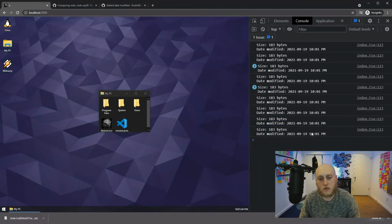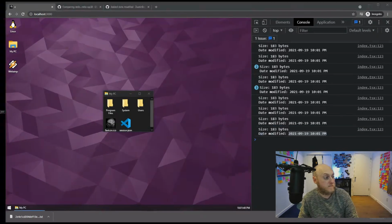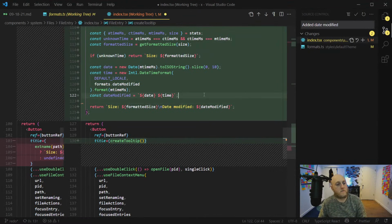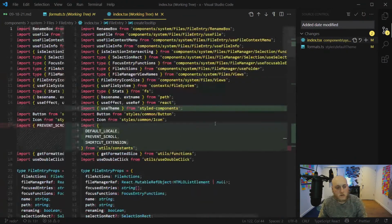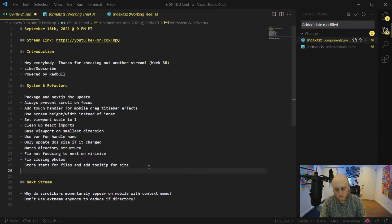But as you can see there, it's properly doing it. This is the date time format that I wanted. That matches the Windows one. Cool. So that's also done. Now we have date modified, which is a nice little piece to the tooltip. Let's commit that. I'm happy with that. That was a simple enough two changes.